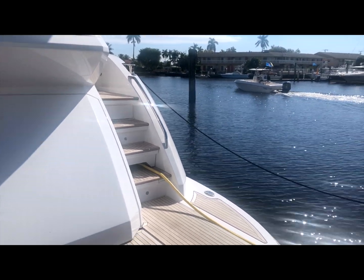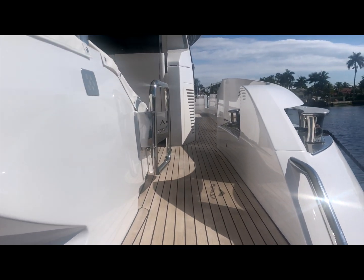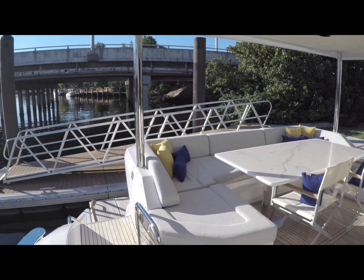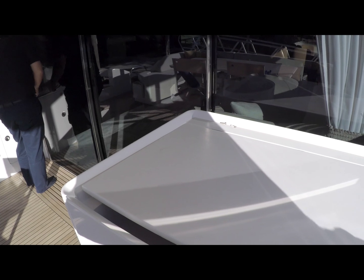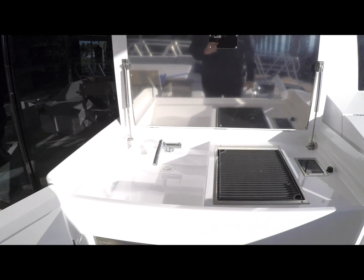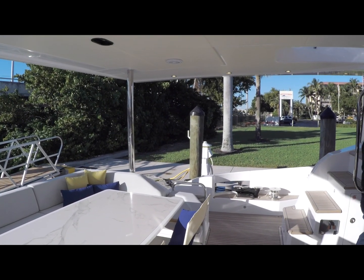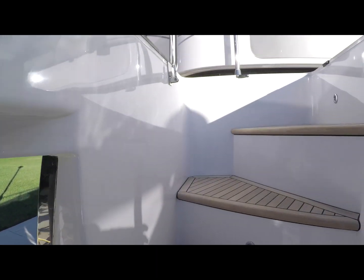Now let's step into the boat. Beautifully designed cockpit with a bar area right here, as you can see. So this is the cockpit of the 25-meter with the stereo system, cameras, you name it. Now we're going to step up to the beautiful fly bridge.